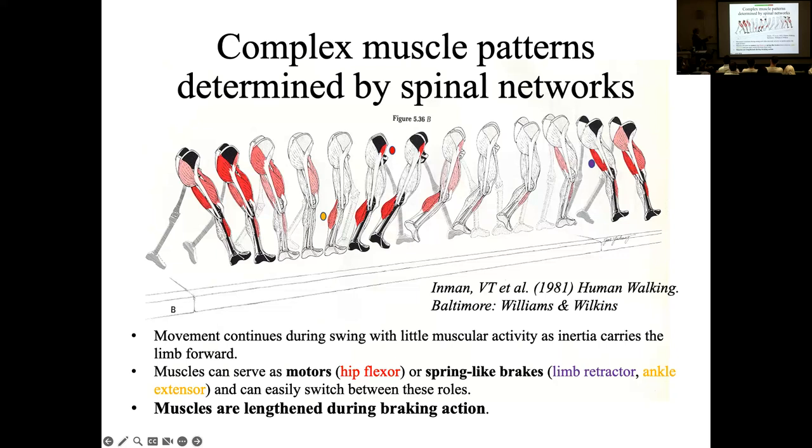And then at the end of the swing phase, when the foot is beginning to come down before weight acceptance, this muscle back here, a retractor of the lower limb, starts to come on, and its purpose is not to create movement in a new direction. It will do that eventually, but the first thing that it does is cause this piece of equipment that's flinging through the air with this tremendous momentum to decelerate. And so its primary function here is as a brake, a spring-like brake. And then it becomes activated a little bit later to produce propulsion. But its main function in the human, at least, is for this braking action.